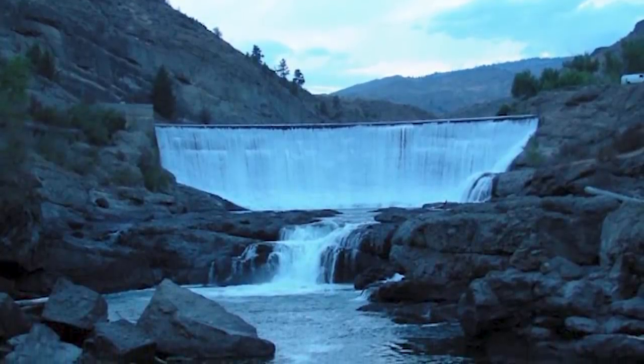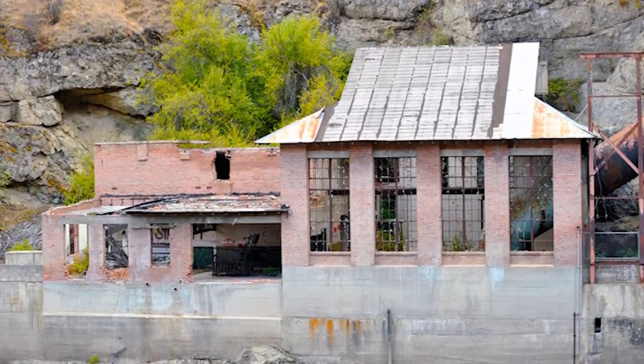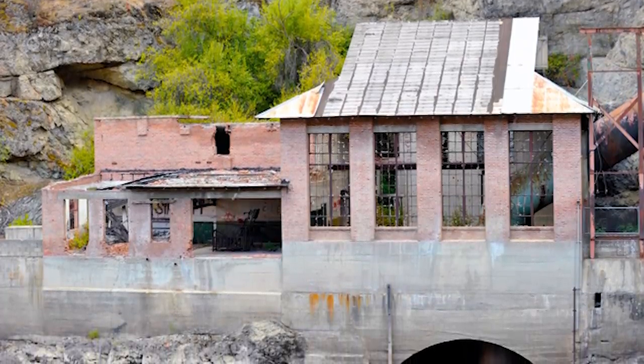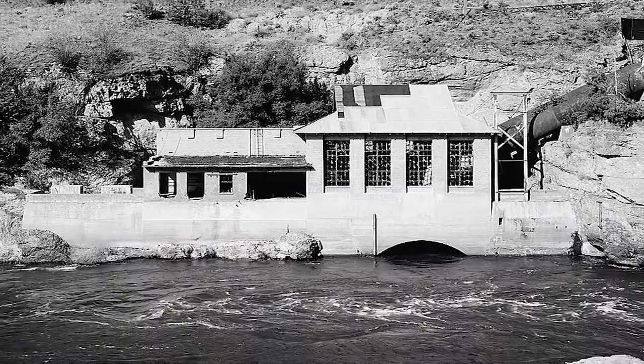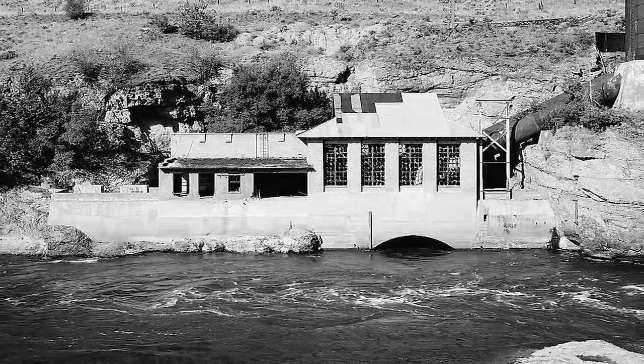3 proposals to reopen or renovate the dam have been submitted in the years since, all of which were rejected because they didn't include plans to resolve the problem with fish in the area. It's now in an advanced state of dilapidation.